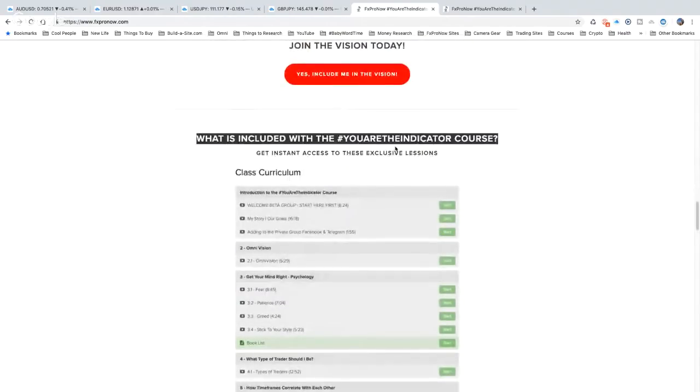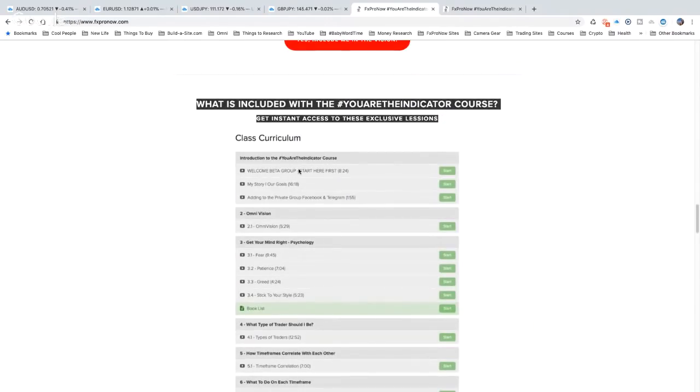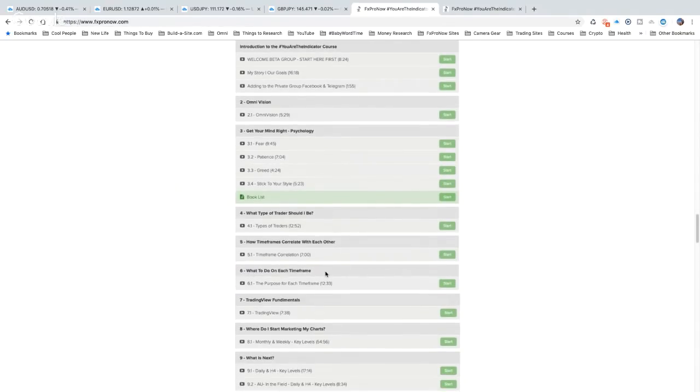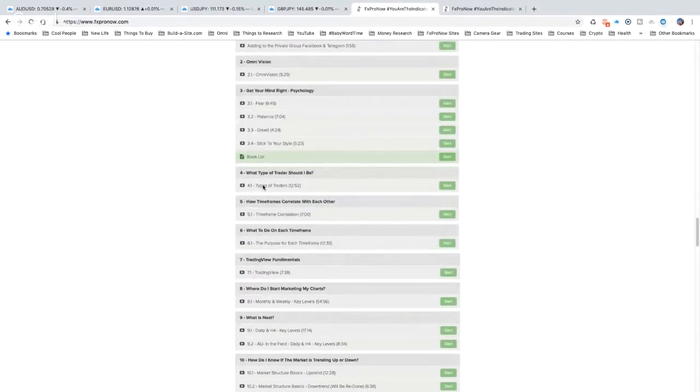Now, if you're wondering, okay, what's in the actual course itself? Well, we have a curriculum starting out from the introduction all the way through to things like what type of trader should I be? What types of traders are there? How time frames correlate with each other. What do you do on each time frame? As you can see, I was going from time frame to time frame. Each time frame has a meaning to it, and I'm not just on there for no reason. And then from there, TradingView fundamentals, you want to make sure that your charts are clean, not like mine right now. Got a whole bunch of things going on there.